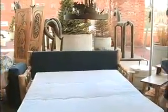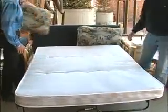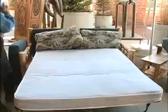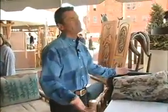Very nice. Just like that. Very nice. Put the head pillows back up there. You've got your headboard built right in. Who would have thunk this? Very nice. Now, in this particular case, you could actually create an entire room setting, creating a guest room of sorts. Absolutely.